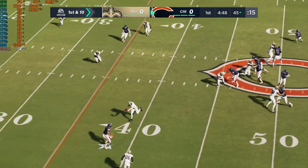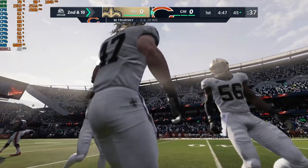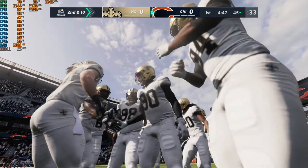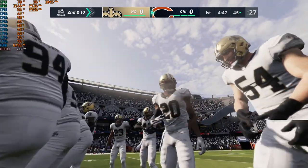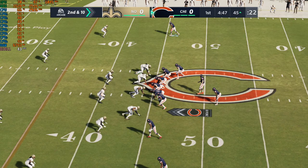Now Trubisky on first down, and that'll be knocked away. It's incomplete. Allen Robinson, the intended receiver, but it'll be second down. They've given up a few first downs on this drive, but getting the incompletion there, that should give them something to build on and maybe turn the tide. After the incomplete pass, here now is second and 10.